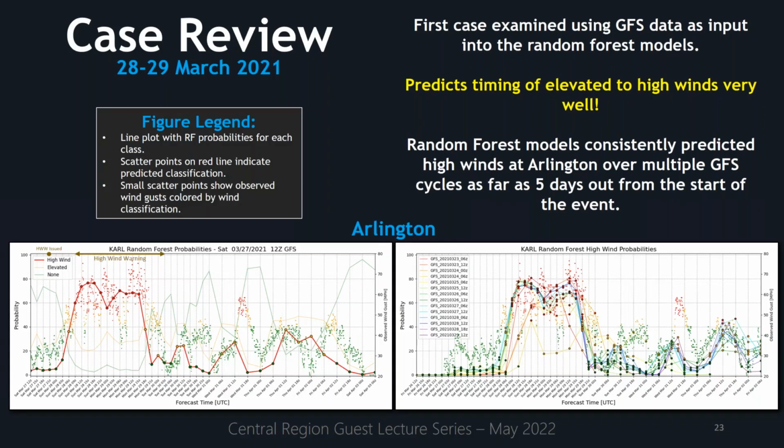So this was actually the first case we examined using GFS data as input into the random forest models. So to give you an idea of what you're looking at here, the red line is the probability from the classifier of high winds. The orange line is the elevated probability, and the green line is none. The larger scatter points you see along the thicker red line are the predicted class from the classifier model. So once again, red would be your high wind. And then the smaller scatter points are your observations. So we can see that overall, the model predicted timing of elevated high winds extremely well.